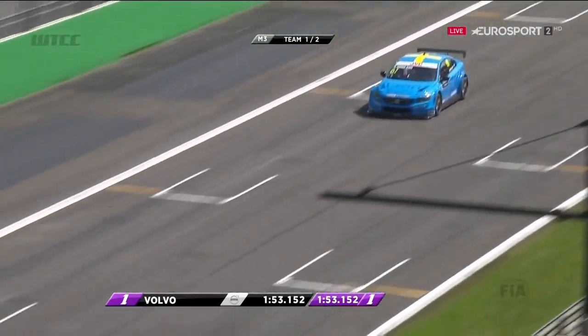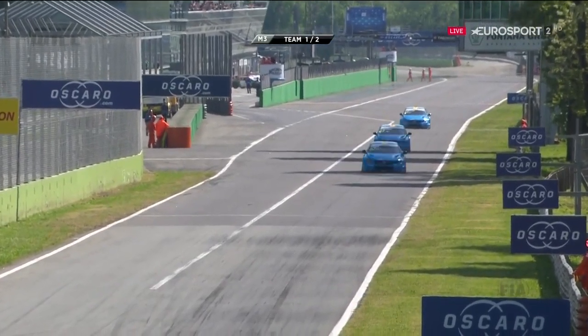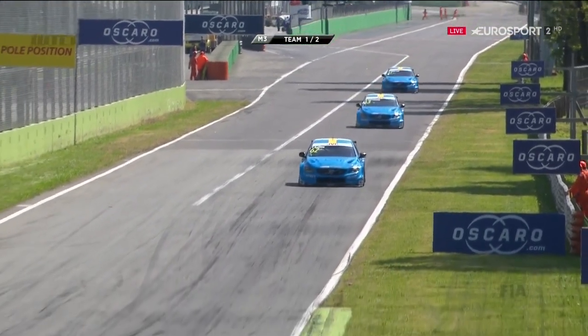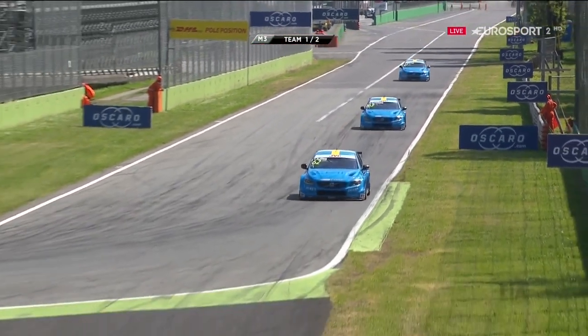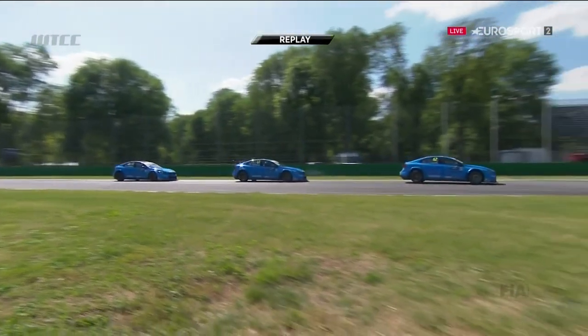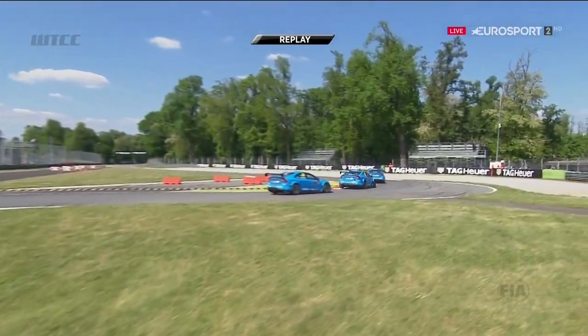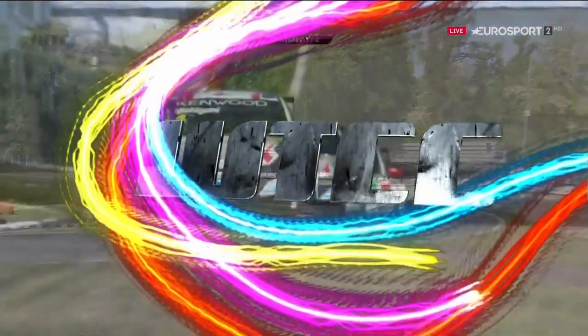There is the mark that we are looking at for Honda to break, 3 minute 53.448. Back from lap 1, close down the exit, please. 53.1's a strong second lap. I reckon that's going to be tough for Honda to match.